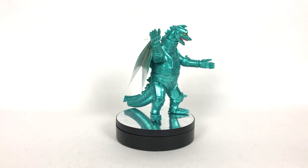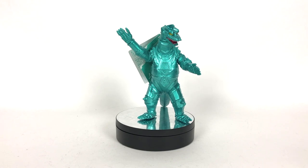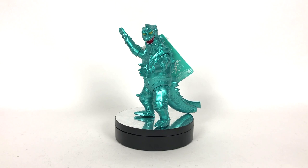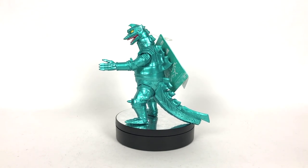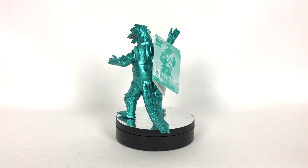I beg of you, please do not give in to these scalper prices like I did last month with those Playmates Godzilla versus God figures. There's an easier way to get this. It's going to take a little bit extra work, but it really isn't work. You're just copying, pasting a link into a website and you're calling it a day. I'll even include a clip here if I need to.